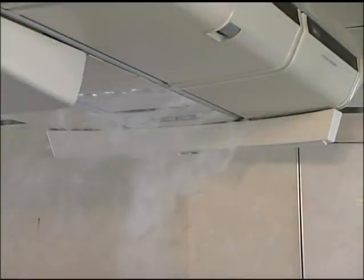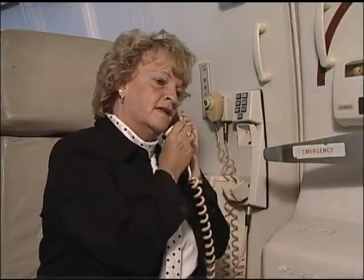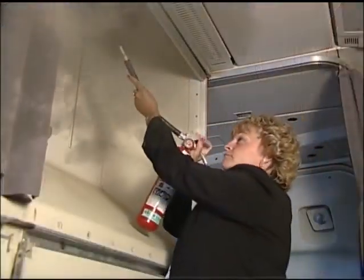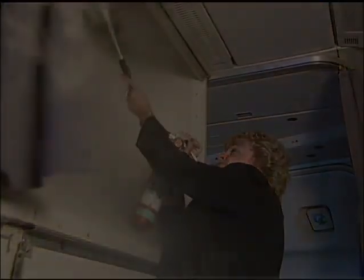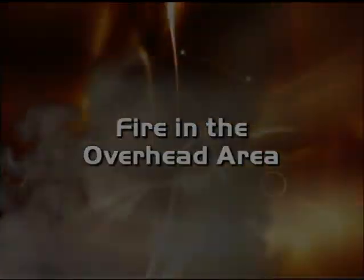In case of fire or smoke on smaller aircraft with only one cabin crew member, that crew member should immediately notify the flight crew and then begin aggressive firefighting. An especially dangerous situation involves fires that cannot easily be found. These fires can spread rapidly without anyone's knowledge.